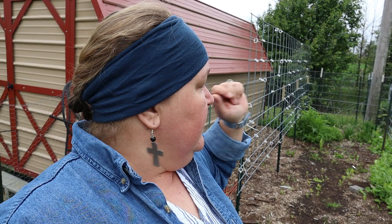I have not planted anything here yet, but when it comes time to put my tomatoes out in the next 2 to 4 weeks, I've already got a spot ready for them to go on this cattle panel. And then I've got some younger ones that I'm going to succession plant. And once the peas get done, then I'll be able to pull the peas up and put the tomatoes in.